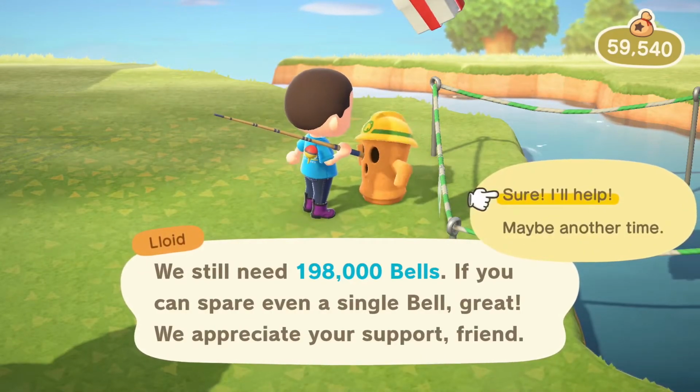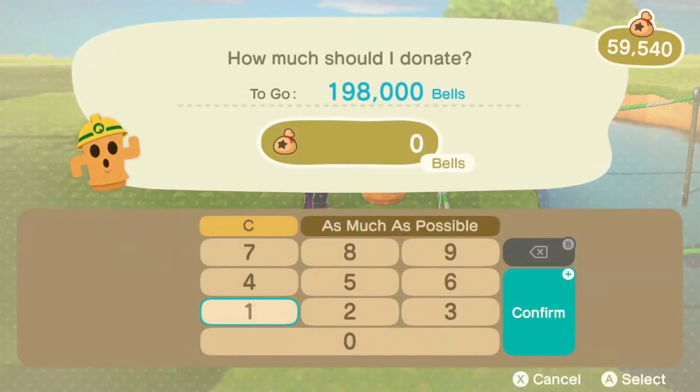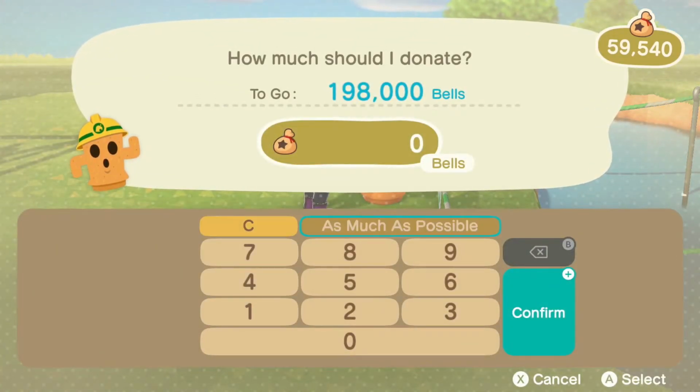We appreciate your support. So I'm so glad that they did this. They actually have a button for as much as possible, so you don't have to put in an amount.